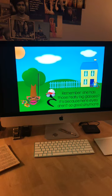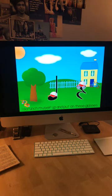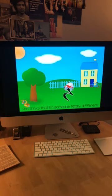Remember, she has those really big glasses? It's because her eyes aren't so good anymore. I scrunch myself up and I put on these glasses. And then I sort of point out, like, okay, look, you can see Ta there and you can see the rest. And you can see, oh, look, their hats are the same. Yeah. And so the one on the right is just scrunched up. Okay. And I say, do you think that would confuse any of you? And they're like, oh, no, we get it right away. Okay, good. She thinks that I'm someone totally different.